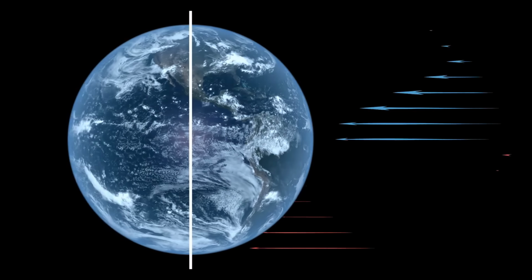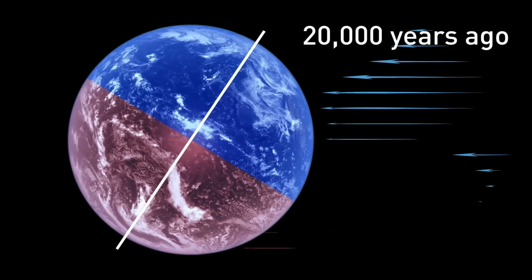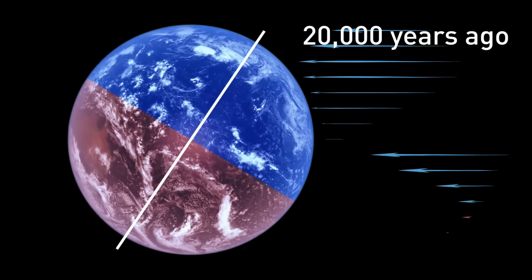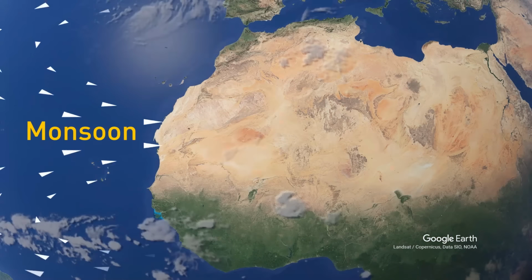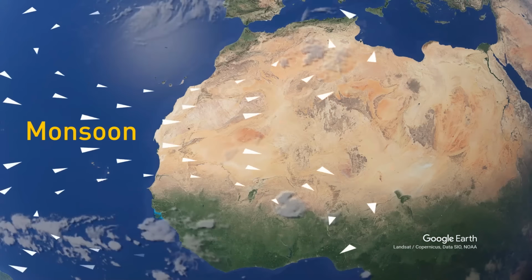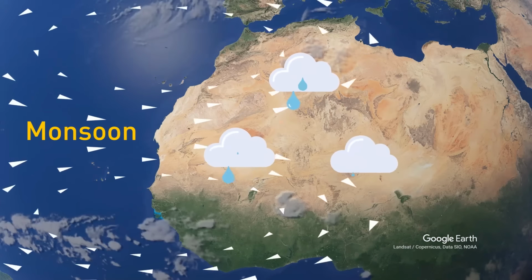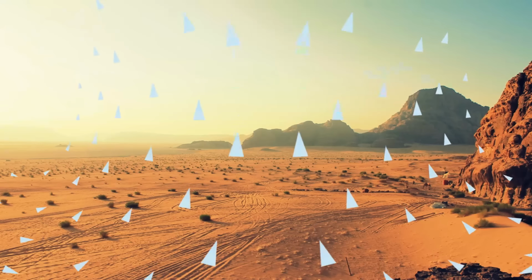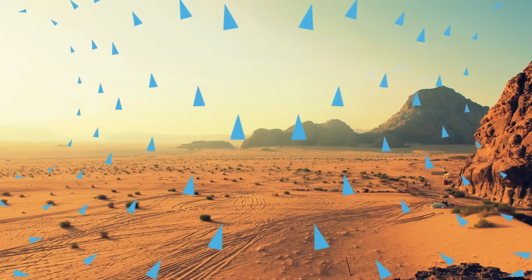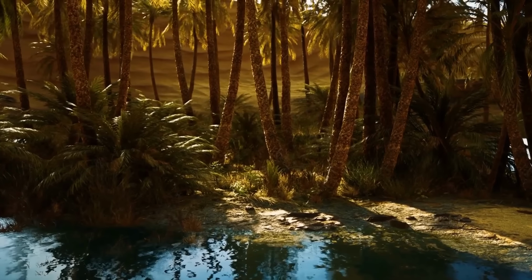So, when the Earth tilted about 20,000 years ago, the northern hemisphere received more direct sunlight, which affected humidity levels in the region. As the northern hemisphere got warmer, this affected monsoon activity, more specifically, the West African monsoon. Monsoons are wind systems that affect a region's rainfall index and humidity levels. As a part of the globe gets warmer, it allows for more air to rise. It combines with the wind to draw moisture up into the atmosphere. Little by little, northern Africa also became wetter.